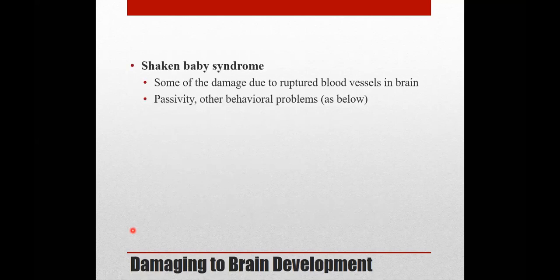Shaken baby syndrome is one of the things that is damaging to brain development. This is where someone takes a child and shakes them so violently that there will be a rupture of blood vessels within their brain. The end result with these children can be intellectual deficits, problems with controlling attention, and hyperactivity. These children may become completely passive and show no emotional response, as well as no motivation to engage in behaviors on their own behalf. So it can be very, very serious.